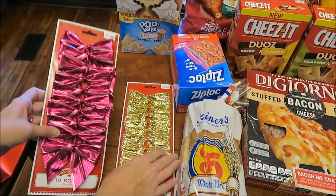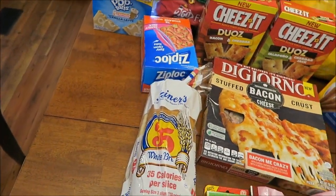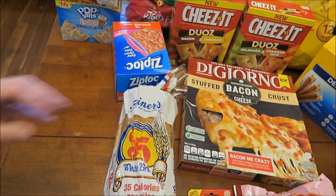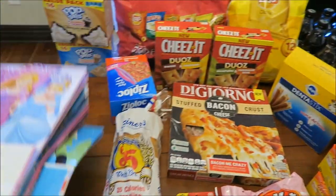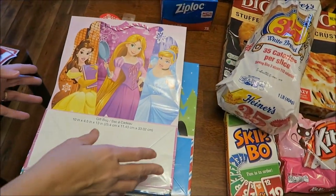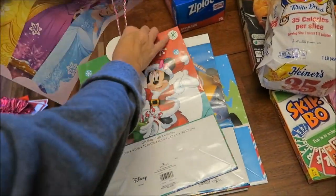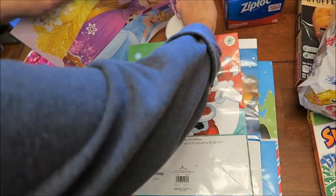So they would have been $2 each. And I picked pink and gold. And then some other, let me go ahead and show you these because these were on sale too. We have quit doing stockings because we buy too much for stockings. So we put things in gift bags, and some of these gift bags might be too big, but that's okay.